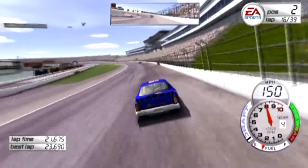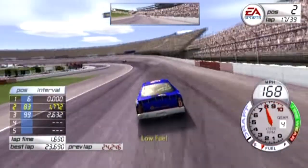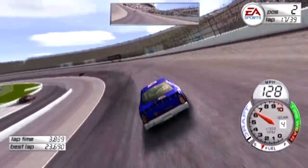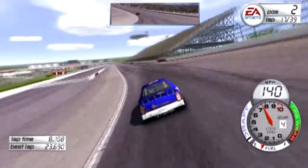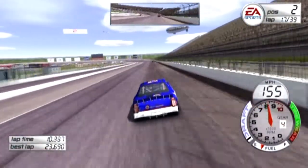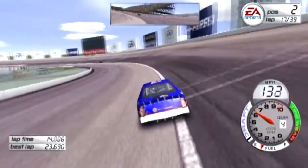We pulled a big gap on Jeff Burton, so his tire wear has definitely kicked in. Ours definitely has. We can't really hold the bottom all that much anymore. Going 125 in the corners. I think we've all kind of fallen off.